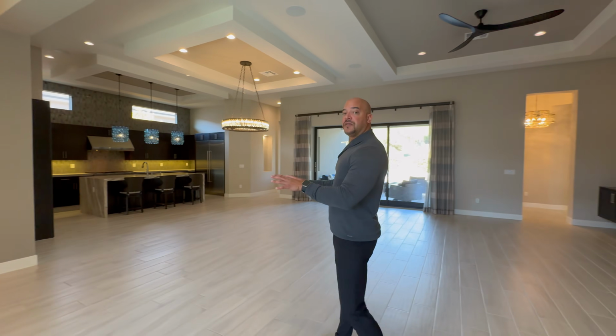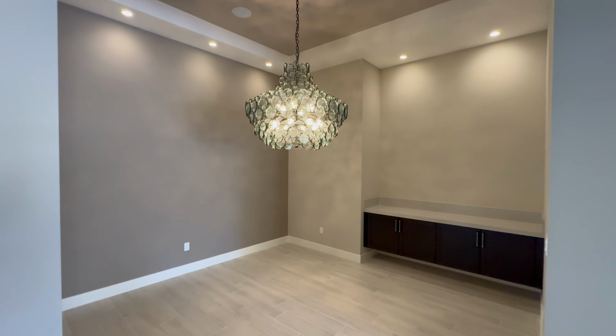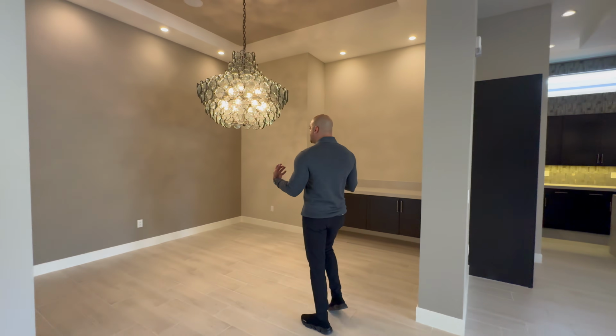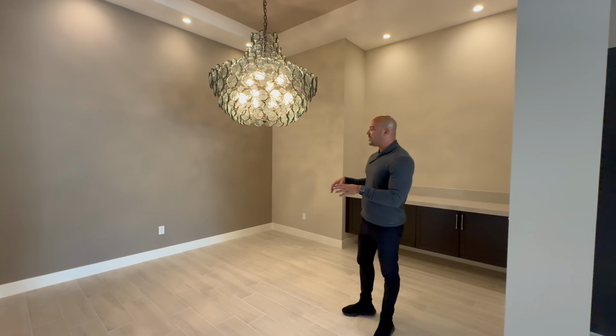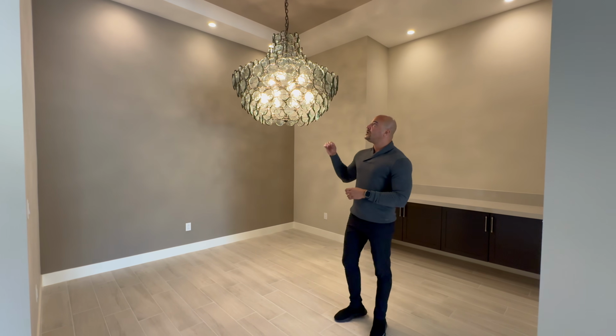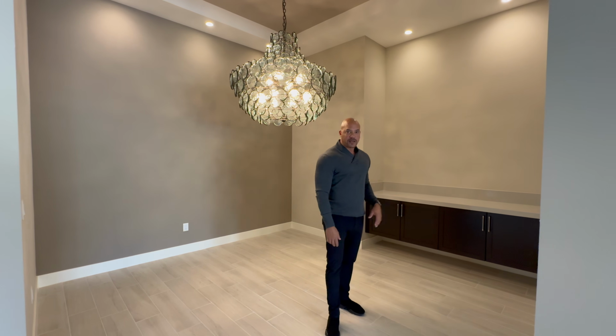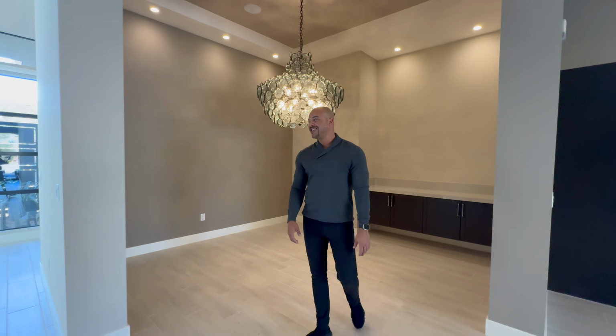Now we're going to come over in this direction across. I know we're crisscrossing a bit, but this area, not a ton to show, but just a nice kind of cozy area. This would be your formal dining area. Nice chandelier. We have a coffered ceiling. And then, of course, we have area to keep grandma's china, if you will.